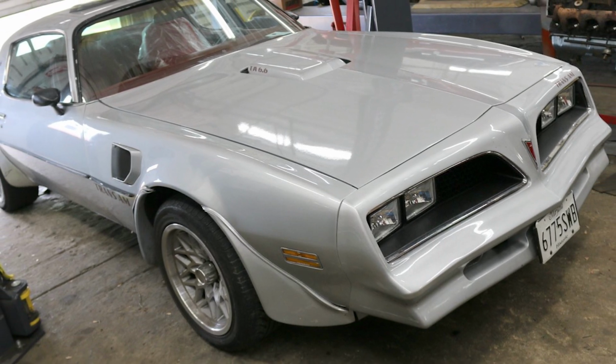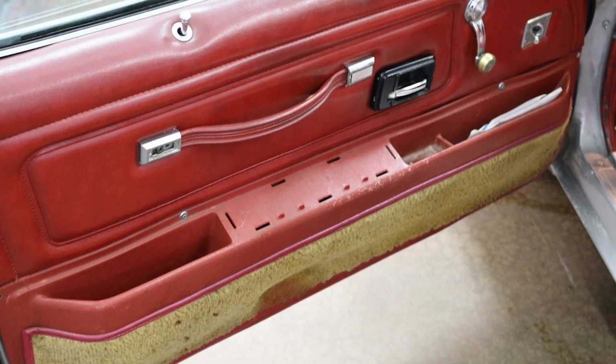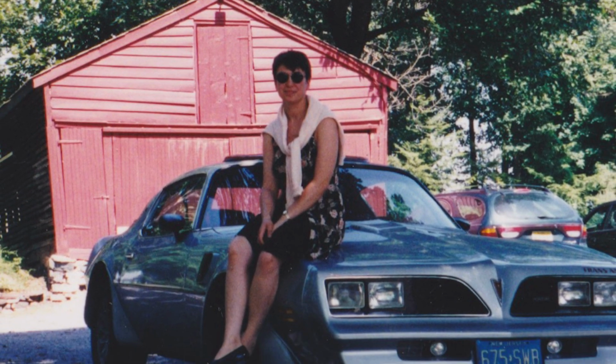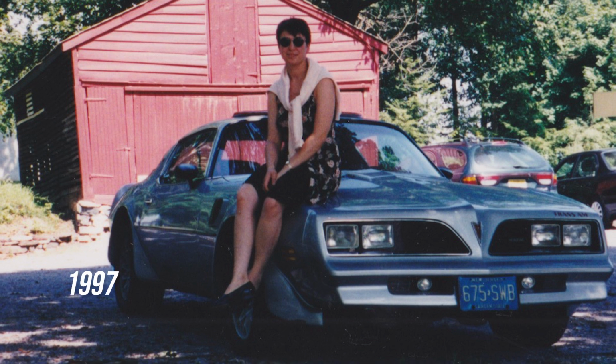Now, when the car arrived at our shop, it didn't look terrible. It looked worn out, for sure. The father drove this car for years and years and years. His son grew up, got his license, was able to drive it. He actually took it to college and drove it as his daily driver. He racked up over 170-some thousand miles on this thing.